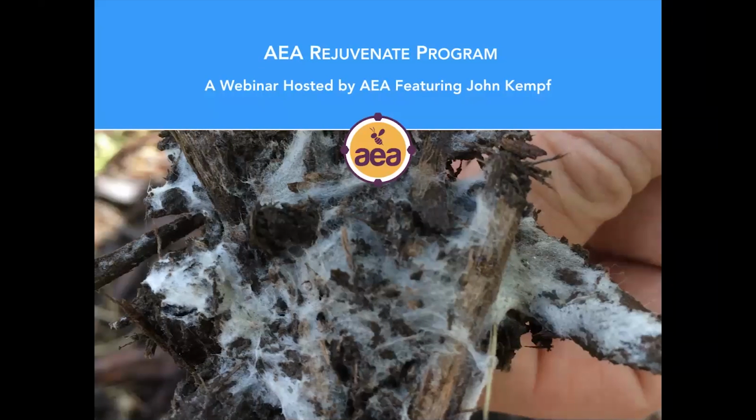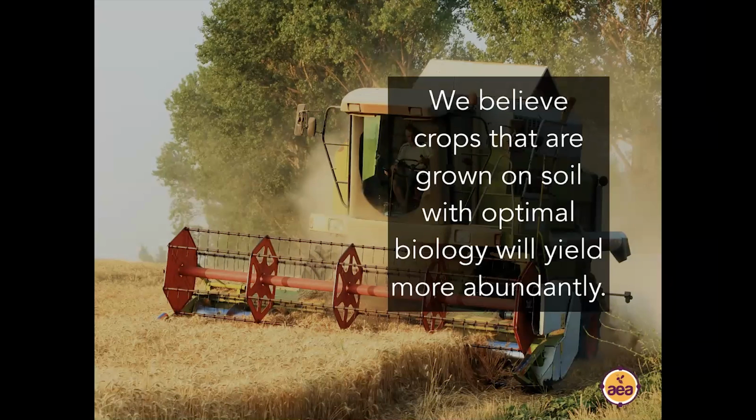So I want to talk a little bit about some of the things that we've learned about bacterial and fungal communities and how they release nutrients for growing crops and how we can leverage that to our advantage. The first piece that we believe is underappreciated is that crops which are grown in soil with optimal biology are going to produce substantially higher yields.